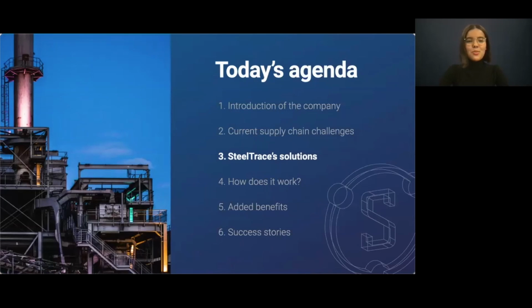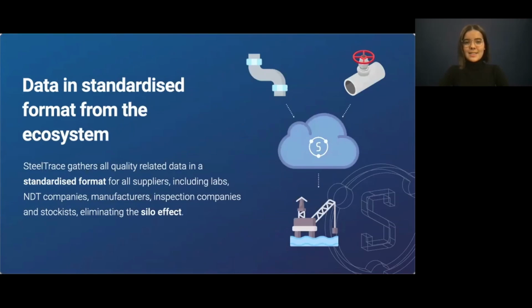Let's go through some of the solutions that SteelTrace offers. The first solution is that SteelTrace has a standardized workflow and format for the data that is captured and shared in the ecosystem of the steel supply chain. So all the data gathered by SteelTrace in its platform is in a standardized format. And because all of this data is captured and shared in SteelTrace, it helps eliminate the silo effect.